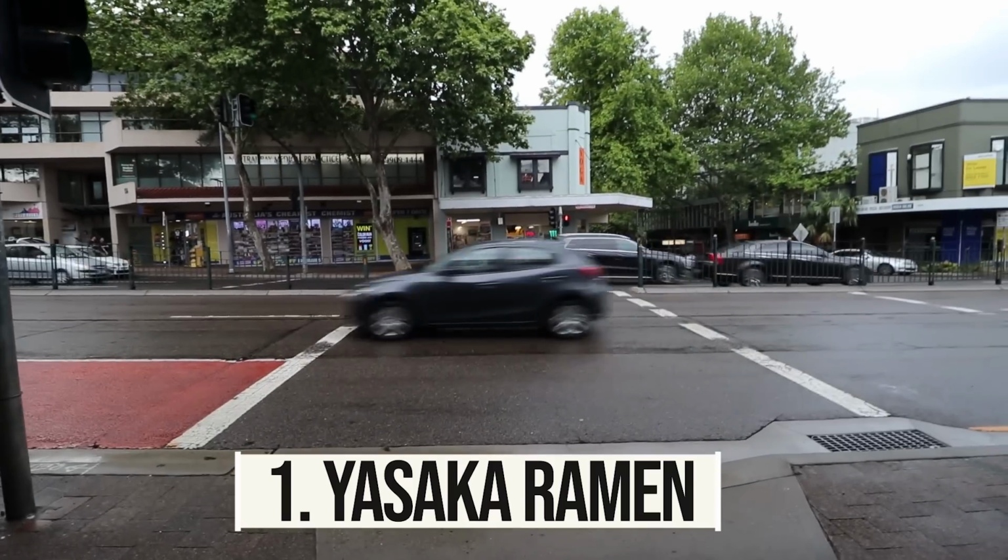We have just arrived at Neutral Bay. There are so many amazing restaurants and cool things to do here. One day I'll probably have to do an episode just on Neutral Bay, but for now we are heading to our first ramen location for today, Yasaka Ramen.